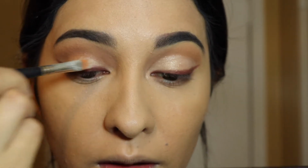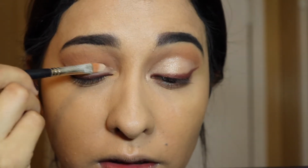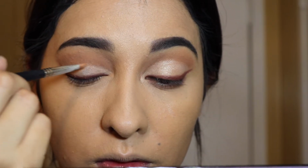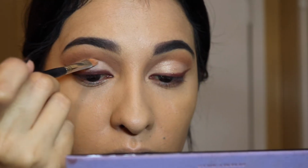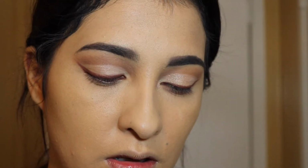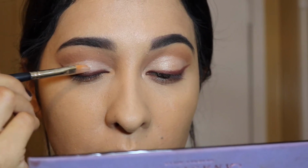This is where I can fix my mistakes. If I did a mistake with my eyeliner, I just go over and cover it up. If there's any harsh lines on the eyeliner, what you want to do is just cut your crease where you see your eyelid crease. Then I'm going to take Dreamer, very buttery formula, and then you can also take that, place it, begin in the middle.